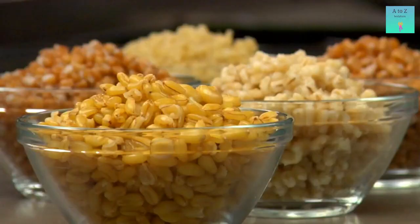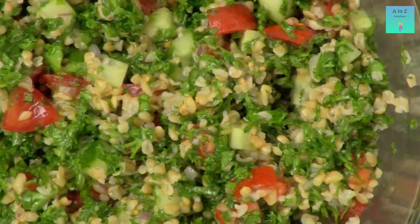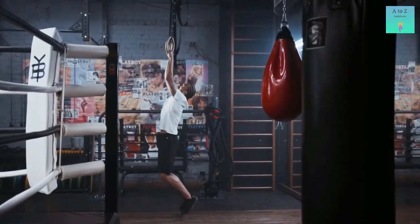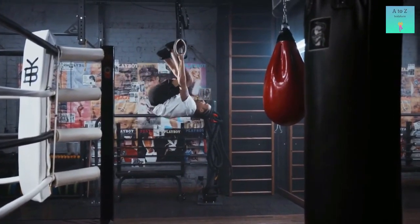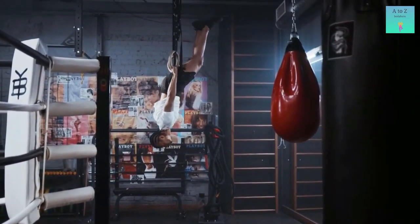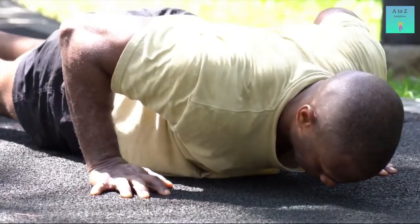Whole grains, fruits, and veggies are all rich in potassium, an essential nutrient for people with kidney disease. Potassium helps maintain blood pressure levels and normal heart function. It's also good for preventing fatigue and muscle cramps, since low potassium can cause electrolyte imbalances in your body.